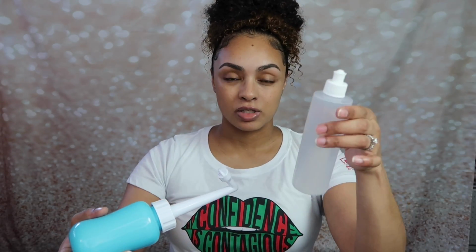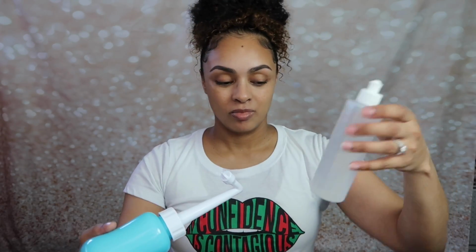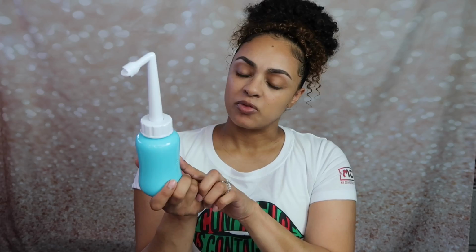Now, similar to the hospital spray bottle, I have my own spray bottle at home. This is the FridaMom spray bottle. This is a little bit better to use because it has an angle, so you just tilt it and spray and it sprays up, as opposed to this one where you have to be at a different angle. So this is really convenient. It says FridaBaby, but I think it's FridaMom. Maybe it's FridaMom, maybe it's FridaBaby. Who knows?